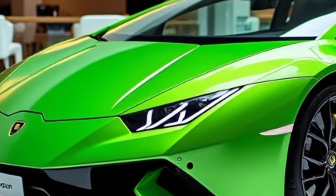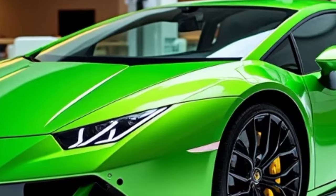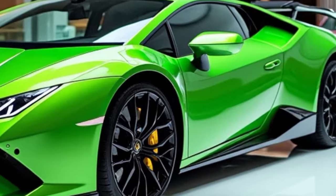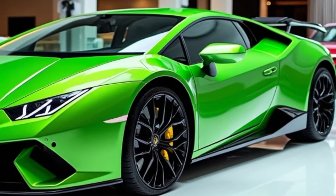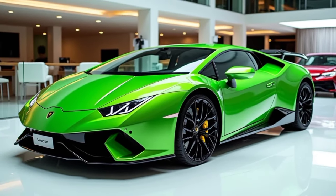Whether roaring down a highway, carving through mountain roads, or dominating a racetrack, the Huracán delivers a visceral driving experience that is both unforgettable and unmatched. As Lamborghini continues to innovate and evolve, the Huracán remains a shining example of what happens when performance and artistry come together in perfect harmony.